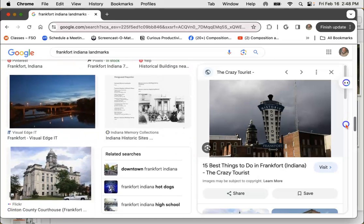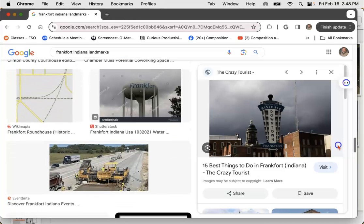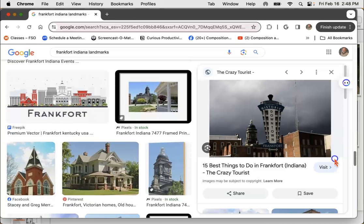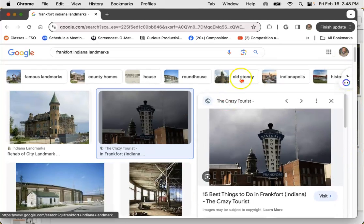Now, any of these places will work. But let's go Old Stony. There's the Frankfort Water Tower. Again, something that would work. And you can see, here's the downtown with a little gazebo in the foreground. Here's an old Victorian house, and here's different churches and stuff. So let's do Old Stony. You can see I've never seen that before, which is kind of interesting. And so here's Old Stony.